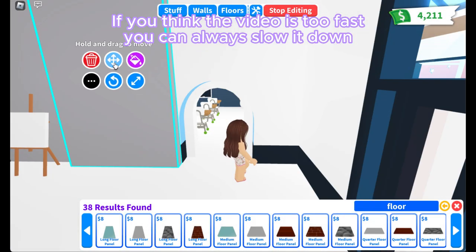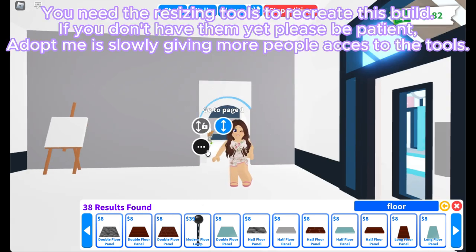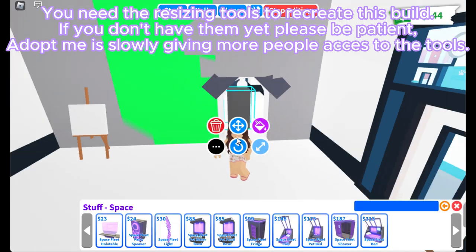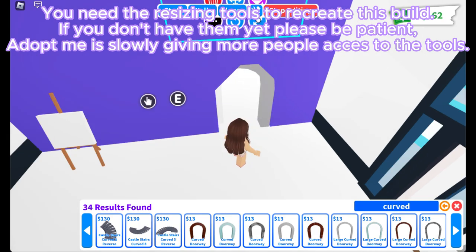If you think the video is too fast, you can always slow it down. You need the resizing tools to recreate this build. If you don't have them yet, please be patient. Adopt Me is slowly giving more people access to the tools.